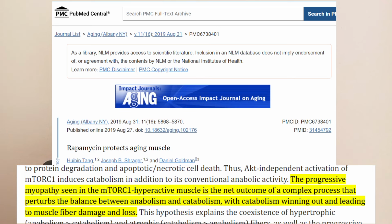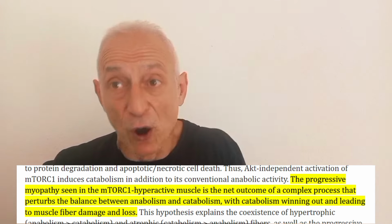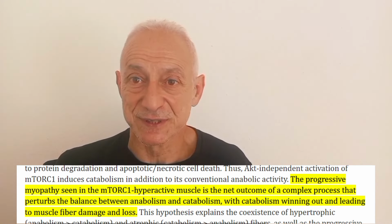By inhibiting mTOR, rapamycin can reduce the ability of fast twitch fibers to grow and repair themselves. Over time, this can lead to atrophy, the shrinkage of these fibers, weakening your muscles and reducing your overall physical strength and power. In a healthy person, especially someone using rapamycin for longevity purposes, this inhibition of mTOR can have serious consequences.